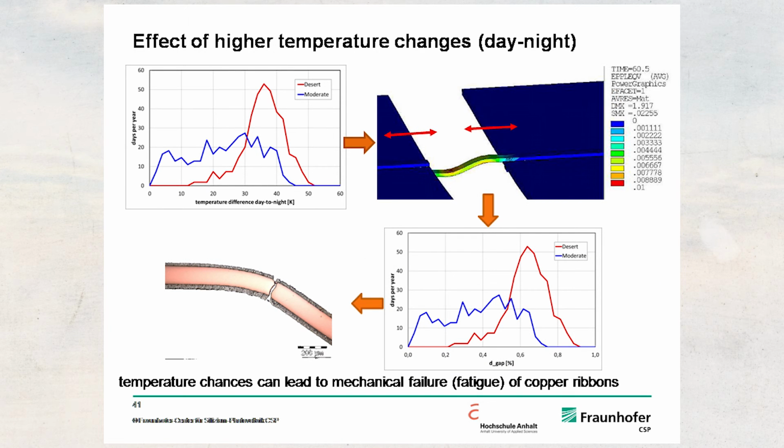What's going on is that you have a temperature change between day and night, and in a desert environment, as you see in the red curve, you have more days with a higher temperature change. This leads to mechanical stress of those interconnections. You can calculate how big the gap is, and as mentioned in the end, this is the cross-section leading to a failure of the interconnections.